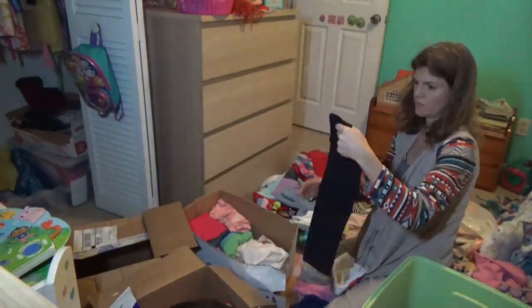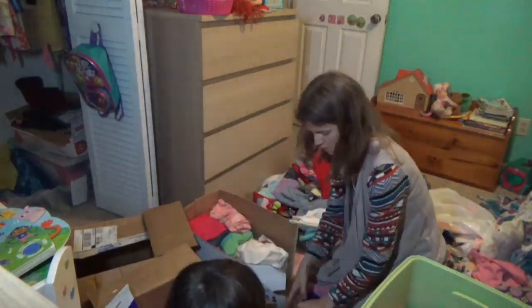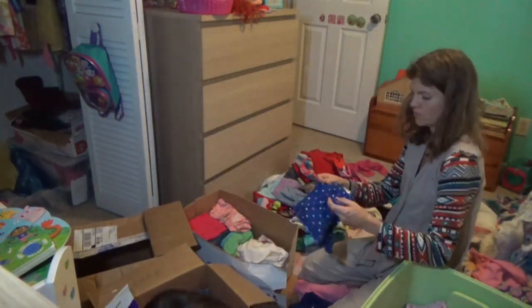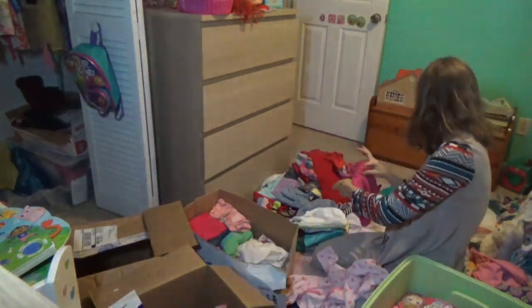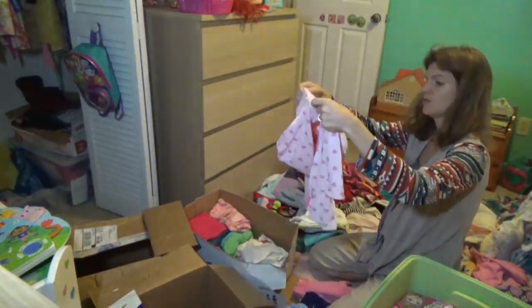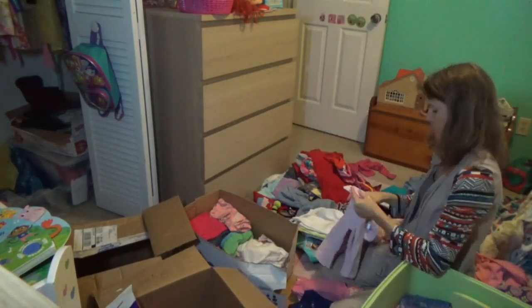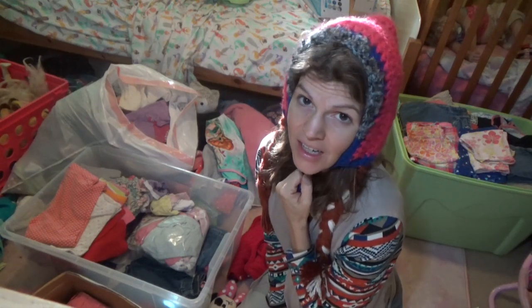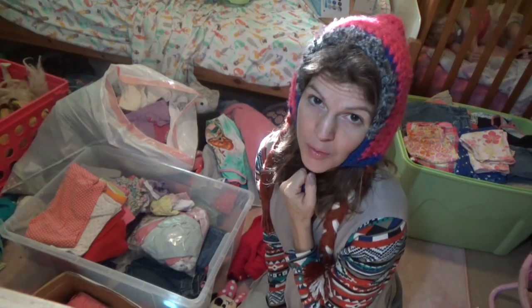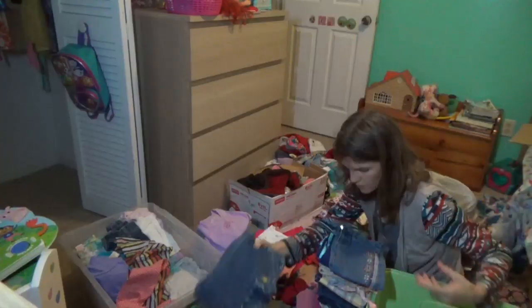First of all, I am extremely thankful for everyone who has donated clothes to our family's cause. And we have saved so much money and we've gotten so many cute clothes. But seriously, this is what happens when a mom doesn't go through her clothes and just shoves them back in the closet when she's done with them. So it's now time. Let it go, let it go.